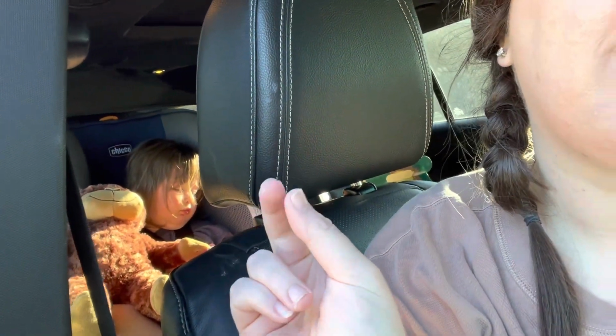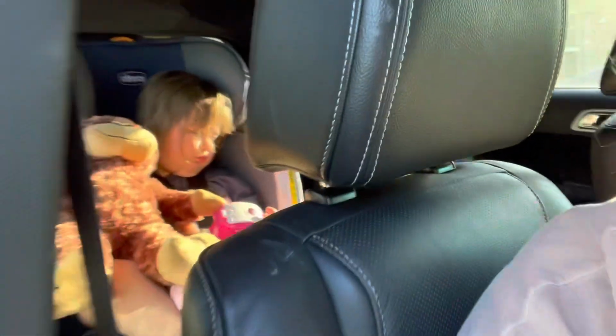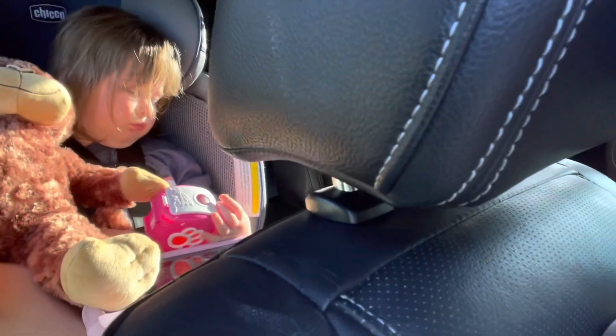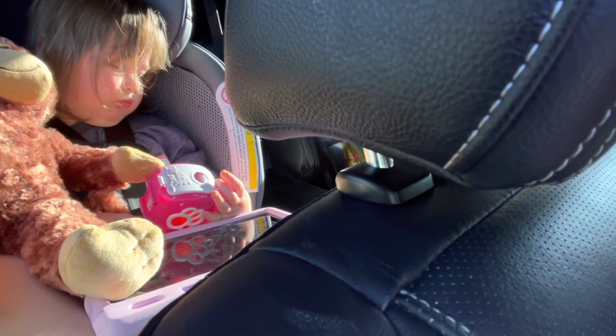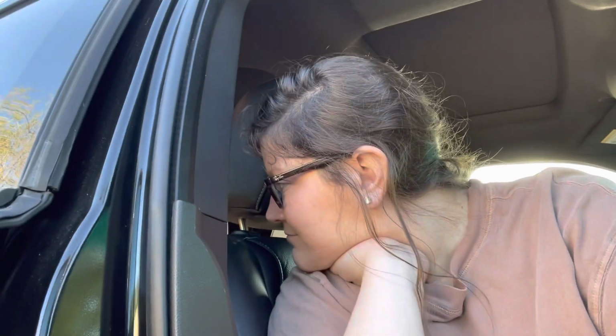Walmart. And I have a little baby sleeping. So if you know, not to wake them up when they're sleeping. I'm gonna kind of sit in the car for a little bit and let her sleep because she did not nap today and she is tired. She's so sweet. She has her monkey, her toy, her cage toy. Oh my goodness. So I'm just gonna sit here a little bit.